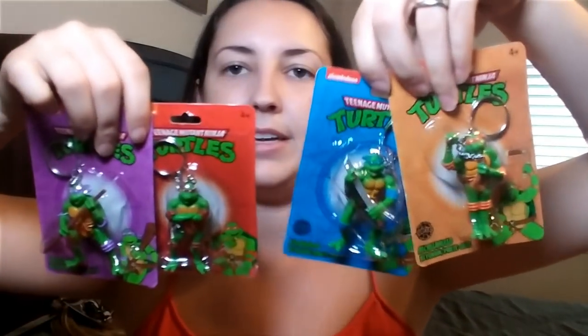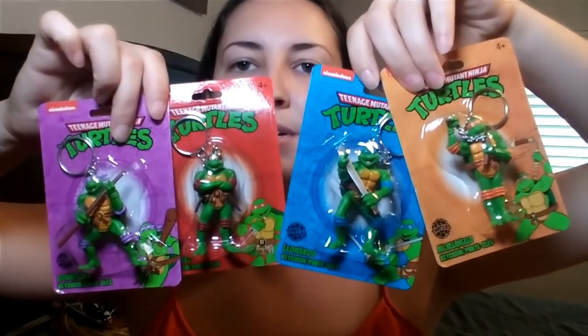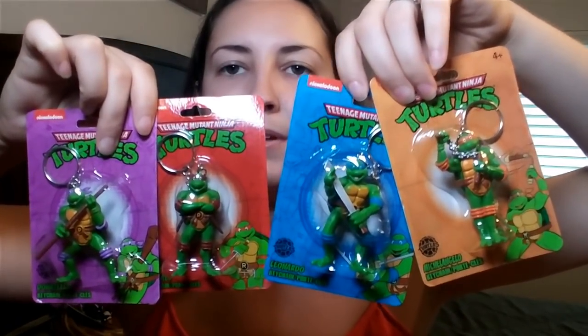Now these are going to go with all the family members and stuff. So I found Ninja Turtle keychains, and they had all of the characters. So I went ahead and picked those up. So they're pretty cool. I think that they are kind of nice. Sometimes you see some of them and the paint is kind of weird on them and they look odd, and I think these ones actually look pretty good.